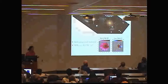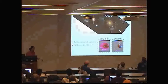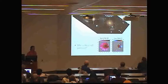But the measured star formation rate of Akhira, which is based on SED fitting of optical and infrared photometry from SDSS and WISE, is only 10 to the negative 5 solar masses per year, much less than what is expected given this amount of cool material. So why is Akhira still quiescent?